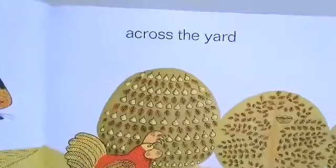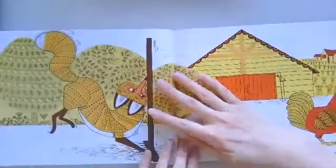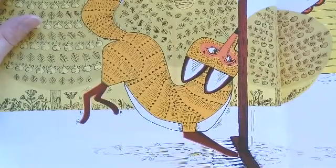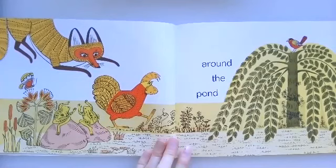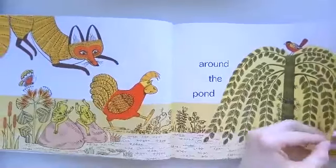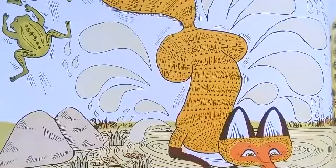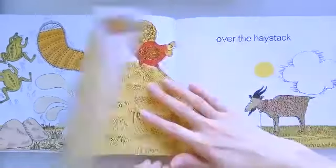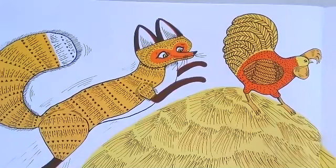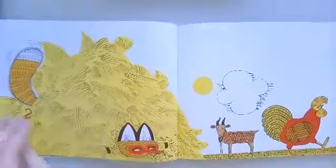Across the yard. Oh, do you see what happened to the fox? Around the pond. Uh-oh. Over the haystack. Oh dear.